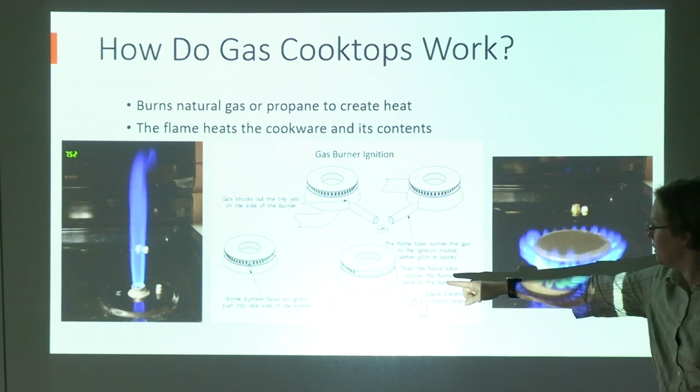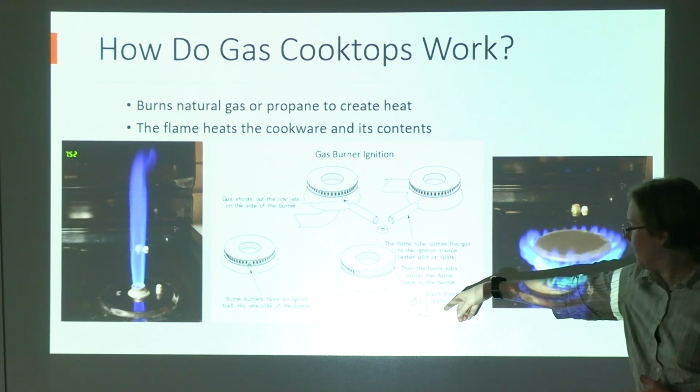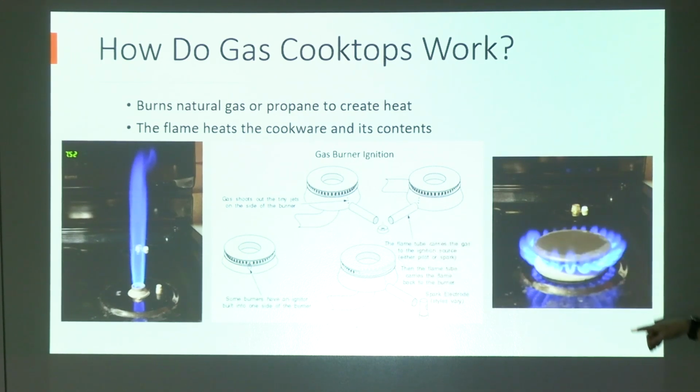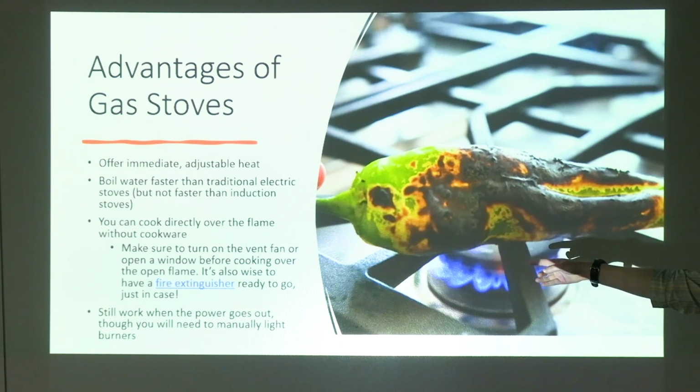The gas basically goes in the tube. You know, there's a spark that ignites it. The tube carries the flame and the gas down there, and then the flame kind of spreads out around the ring. It's fairly simple. They do have some advantages. You turn it off, it's off. You turn it on, it's on. They're a little bit faster than an electric stove, but nothing really beats induction in the speed category. If you really wanted to, you could roast something on it.